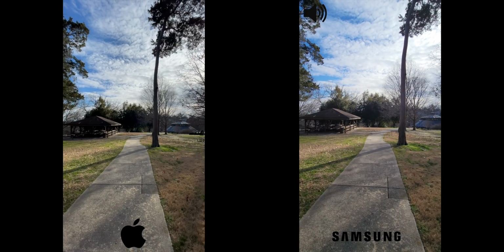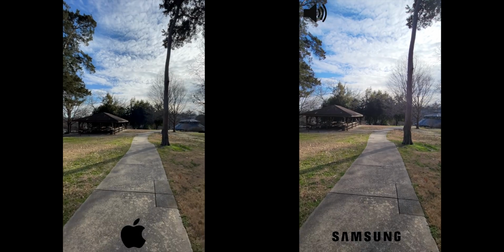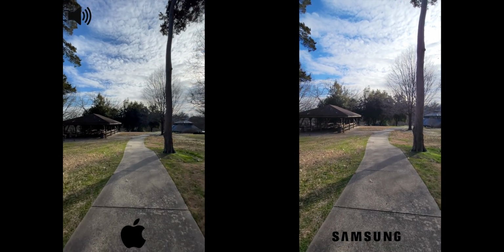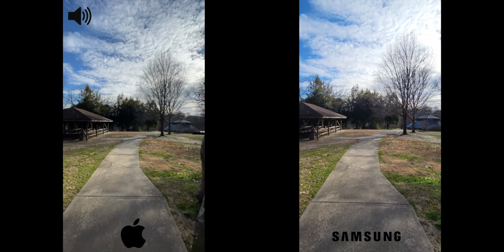So both phones are recording 4K 60 using the ultrawide lens. And so yeah, let me know how that stabilization is. Let me know how the HDR is. Look at the darks, look at the lights in the video. Which one's doing a better job?